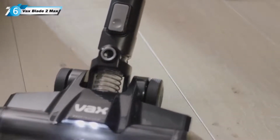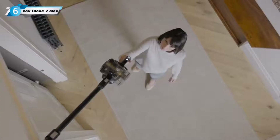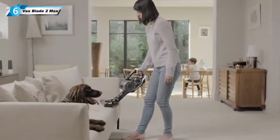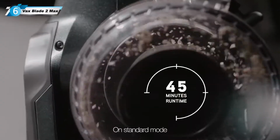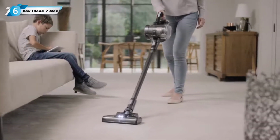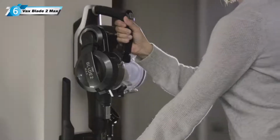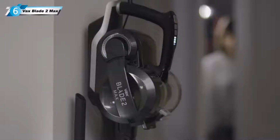A simple click takes it from upright to handheld in seconds. For easy cleaning up high, down low, and anywhere in between with no loss of suction. What's more, you get great cleaning performance with a stunning 45 minutes runtime on a single charge. When you're done, simply press the button and ditch the dirt. Fully charged from flat in just 3 hours, it's ready to go again when you are. The new VaxBlade 2 Max, our best ever cordless vacuum.